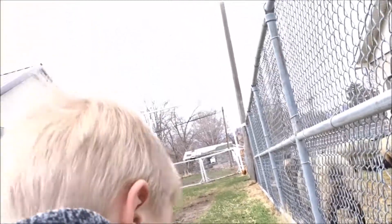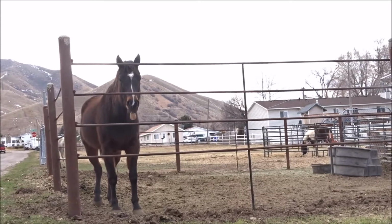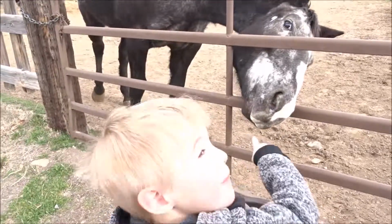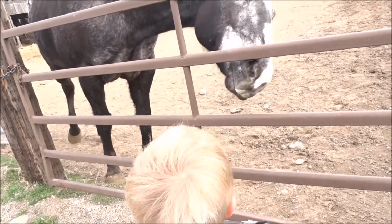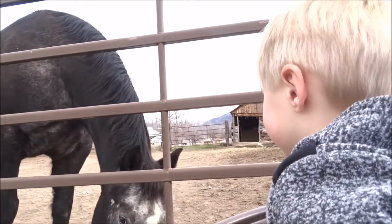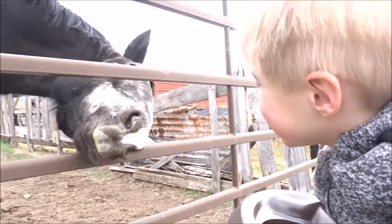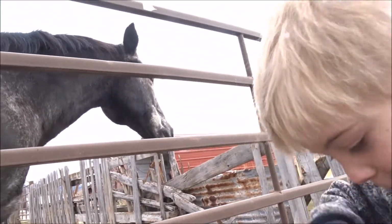Is that the horsey? Trying to get your attention, huh? Hey, horsey. It's the chickens. Where's the chicken? He's peeking at you. Hi. He wants to see you. Say hi, buddy. What you doing? He's peeking. Hi, sweet horse.